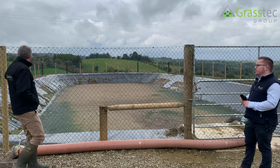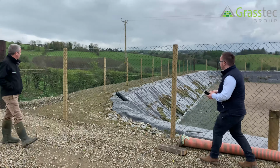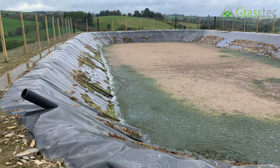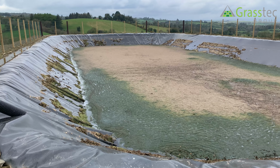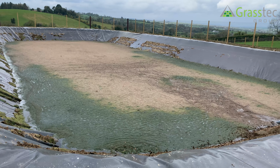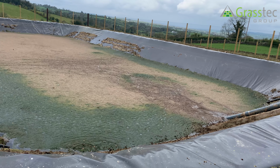So what are we looking at over here then with this pipe taken up here? This is just for the environmental side of things. If there was ever any check needed for leak detection, they can use that there to test if there's any leakage at the bottom. So they could take a sample, bring it out, test it, and see if there's any leaking. All lagoons must have that there. And so you're covering the UK and Ireland again with these, yeah?